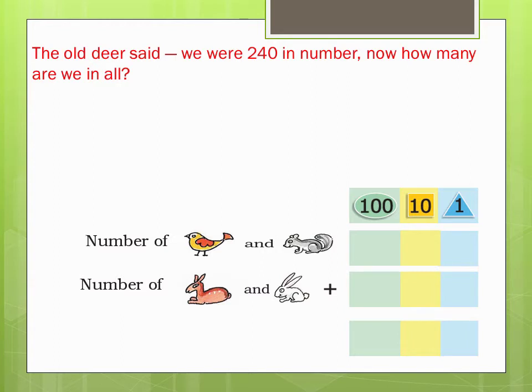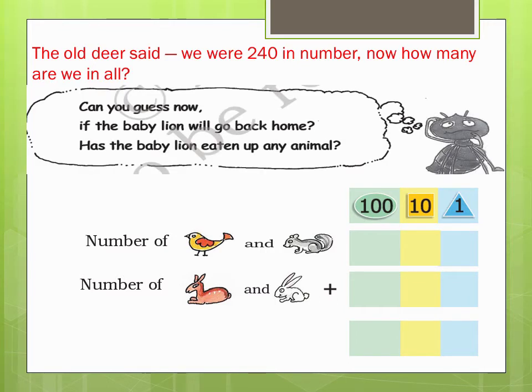The old deer said, "We were 240 in number. Now how many are we in all?" Can you guess now if the baby lion will go back home? Has the baby lion eaten up any animal?